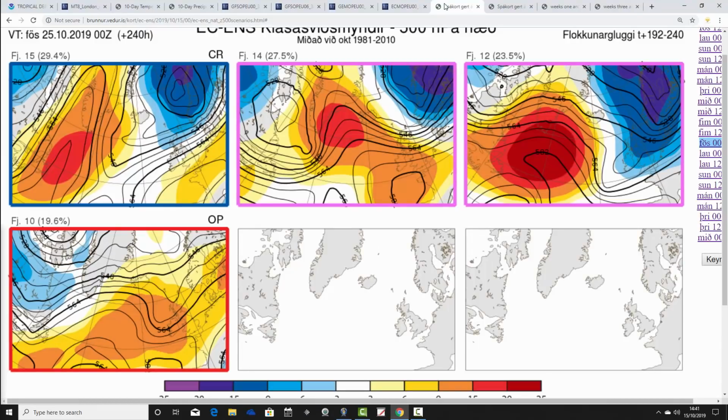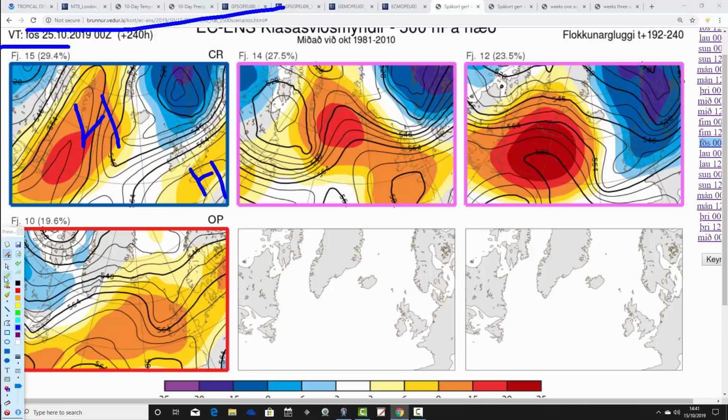These are the options that are on the table within the ECM ensembles today for day 10, which of course is the 25th of October, from the Icelandic Met Office. So we have 15 members of the ECM ensembles with high pressure to our south and also out to the northwest as well. Low pressure is up here, and we've got a weather front that's strung out, so bringing up warmer southwesterly winds on the southern side of that front and trying to introduce colder northerly winds on the northern side.